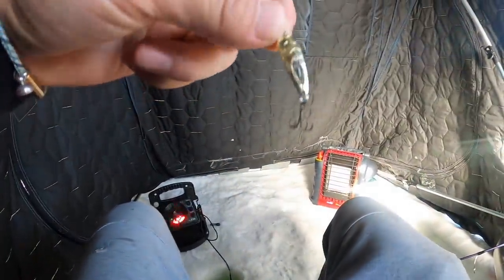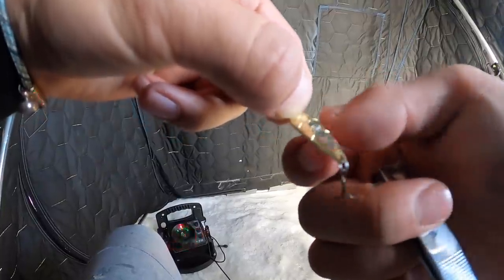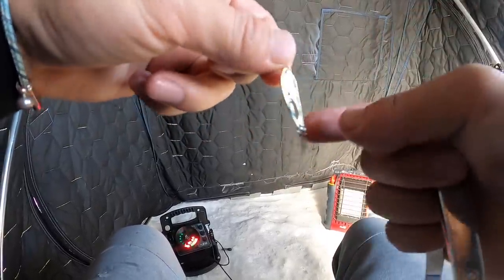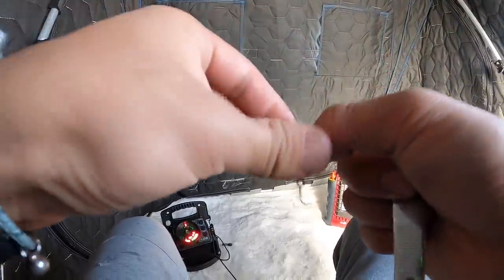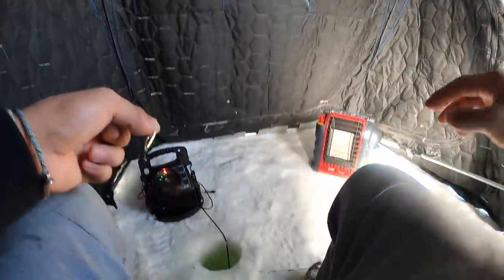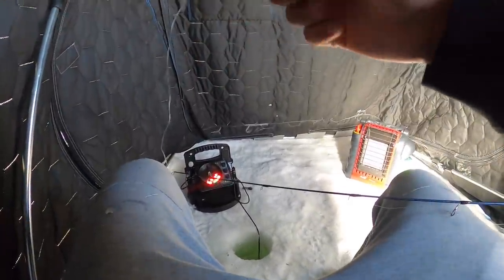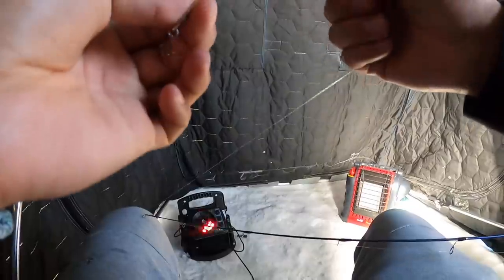So we just got this gold dinner bell, got a nice silver little blade in there to make it shine. And basically this will just sit there and flutter and give off good action. And the trout seem to love it a lot this year. This is what I've been using the last couple of years here, and they've just been loving it.